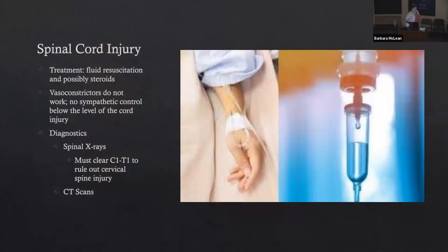Treatment of spinal cord injury is fluid resuscitation, and then sometimes vasoconstrictors don't work because the sympathetic nervous system is disassociated because of that injury itself. The pathways become disengaged. So you want to make sure that these patients stay on C-spine, L-spine precautions, head of bed flat, C-collar on. They're going to be getting multiple x-rays, CTs, and MRIs to see the level and how intrusive the spinal cord injury is itself.